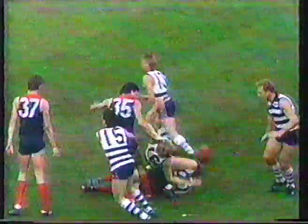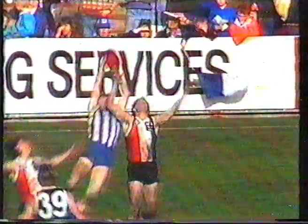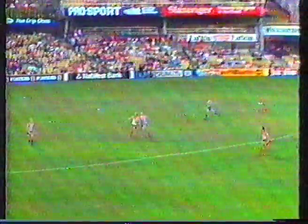50-31, the Demons lead. Short of the wing, Brownless, hardly sighted so far, 3.5 minutes into this second quarter. Young captain Frawley kicks the ball back. Oh, what a mark! Sean Smith, that's the second top mark he's taken. And the good players continue from Mossop and Smith. And downfield it goes once again.